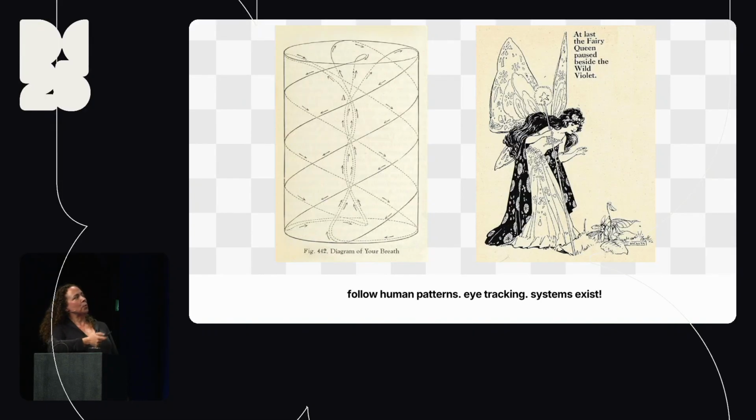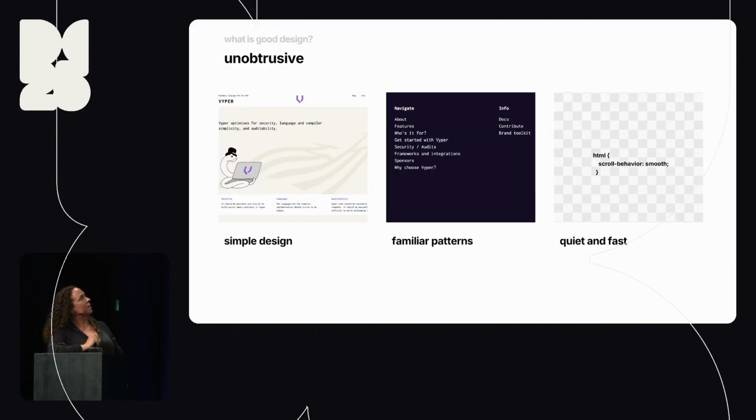Quick tip also, follow, where's my screen? Sorry, yes. Follow human patterns, eye tracking, things like reading books. It's a well-known design pattern. Start up there, read down, finish the page, press the submit button at the end. Don't put the input after the submit button.